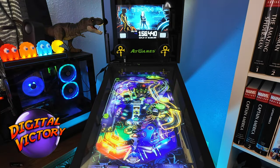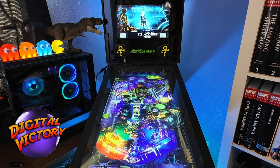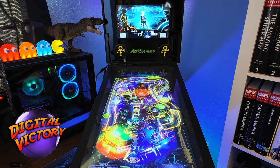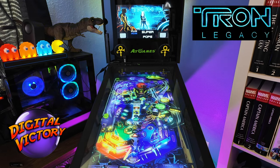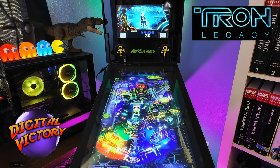Tron Legacy. This is the first of three 4K table upgrades from our man Hannibal. When he's not crossing the Alps or eating our internal organs, he's hard at work on these awesome virtual pinball tables.